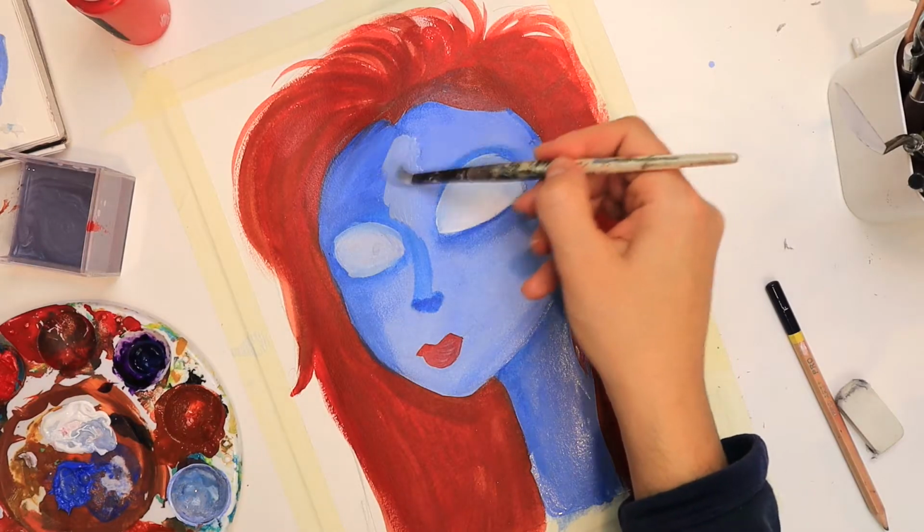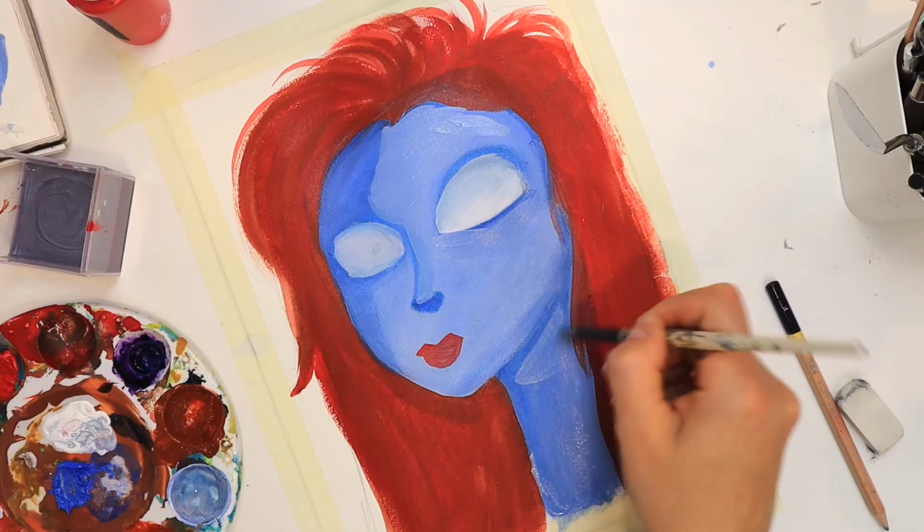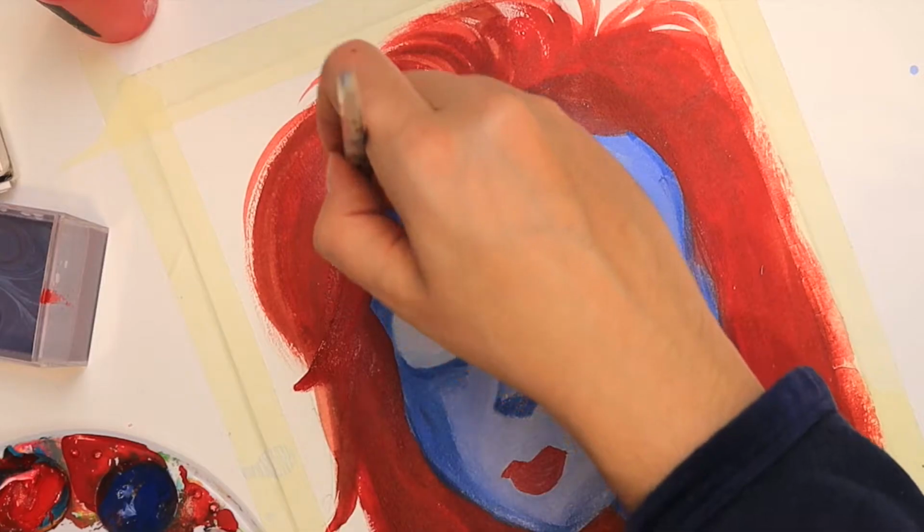Can you seriously tell that I was a 90s kid? Because I literally lived off of hairspray and ring pops. I guess that's why I just love having big hair representations in all of my paintings of females.